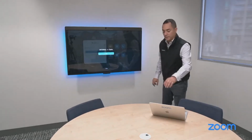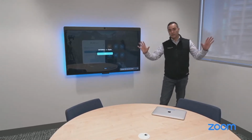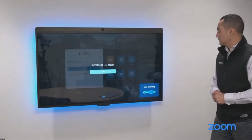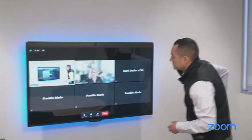What else could we do in this space? This right here will allow me to jump into the space with you guys, but I really want to show you guys voice commands. So, another safety feature. Hello, Zoom. Join meeting. Do you want to join the meeting? Yes. Starting the meeting. Recording in progress.